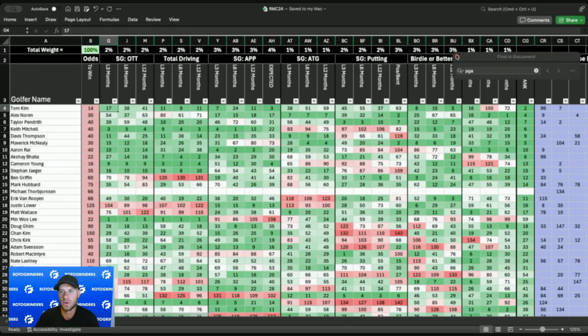Pretty straightforward week for me. 12% weight total to off the tee metrics. We have 13% to approach. Very small weight to around the green just because these greens are easy to hit, so there's going to be fewer scrambling opportunities. Don't mind bumping up putting a little bit this week because more often than not, when it's a birdie fest, you tend to see it turn into a putting contest. Pretty high weight to birdie or better, pretty low weight to bogey avoidance.